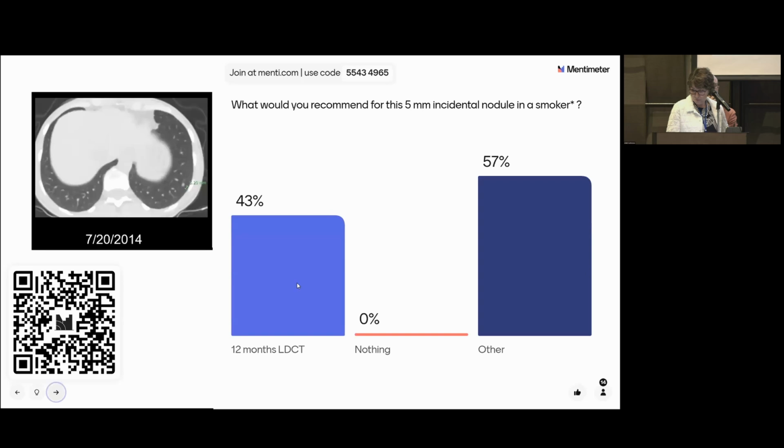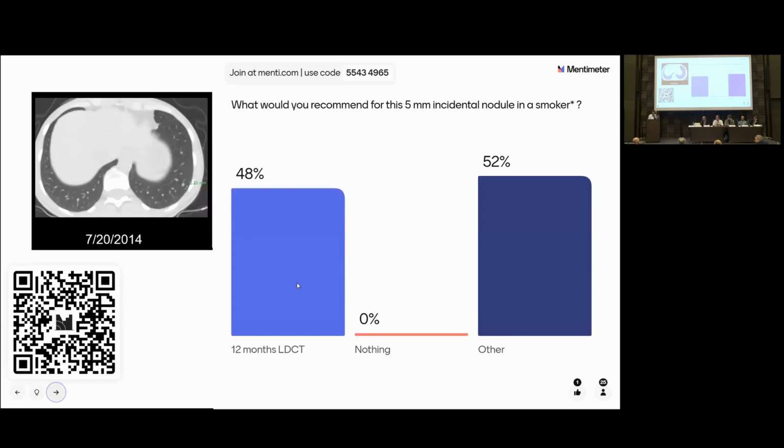Okay, so people who said other, what did you think? So there is an option for 12 months, nothing, or other. 50%. So anyone would like to comment? Yeah, I think Jens mentioned it before. There's a background of cancer there, right? So the whole chest, okay.